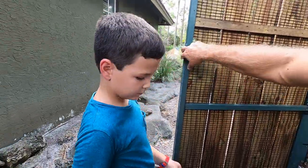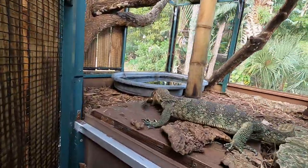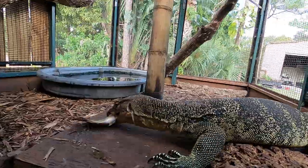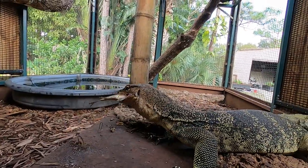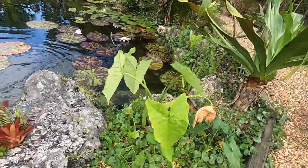Hey, we should go back and see what's going on with Slinky. Yeah. All right, let's. Sophia said she's in the pond. Oh my gosh. So we're going to say goodbye to Pinky here. There she goes. She had some fish. Very good. I'm going to the pond. Okay, you go to the pond. I'll be right back. Pond? She's in the pond. Slinky went in the pond.